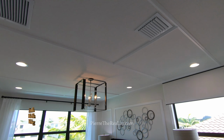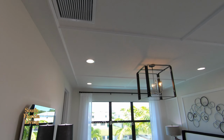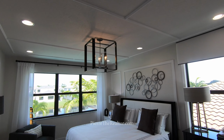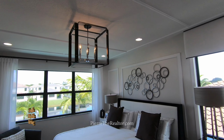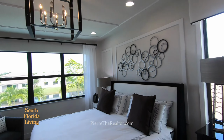Okay, they did the same thing like the last room. They put the little trimmings on the ceiling and try to give it a little vibe. I kind of like it. It's cool. I like that lighting fixture. It's okay. I wish it had some different bulbs in there, but I like where it's going with it. Okay, nice spacious room.